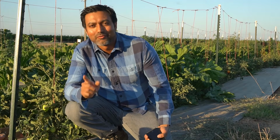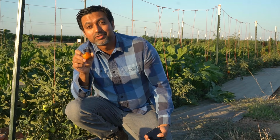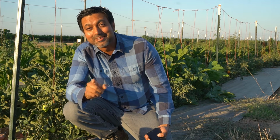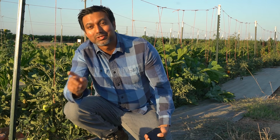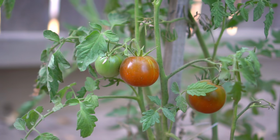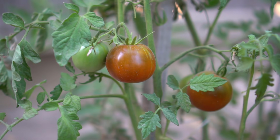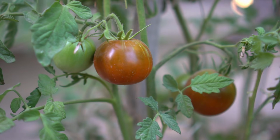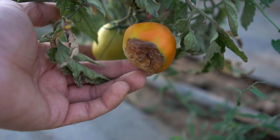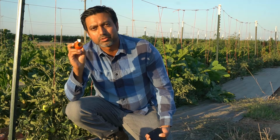Now let's get one fact straight. Blossom end rot is caused by deficiency of calcium in the tomato plant, especially in the fruit. Now, I didn't say deficiency of calcium in the soil. I said deficiency of calcium in the plant. Growing tomatoes need a proper amount of calcium throughout the growth to produce good fruit with good skin and prevent blossom end rot. So if the tomato plants are not able to intake a proper amount of calcium, the skin will begin to rot away, and that will cause blossom end rot.